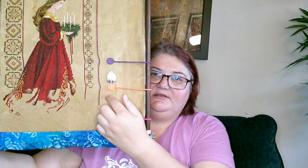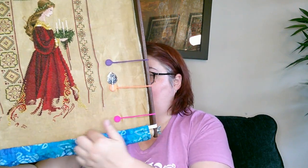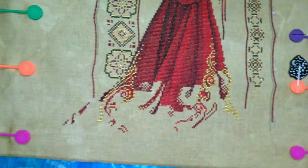If I can do 550-ish stitches on each of those 11 days, I will be finished, including the beading. But that doesn't include the back stitch, but there's probably only about 40 or 50 stitches of back stitch. Because it's just a little bit left down here, and then a little bit down here. I just want this done. It's so pretty, but I just want it done.